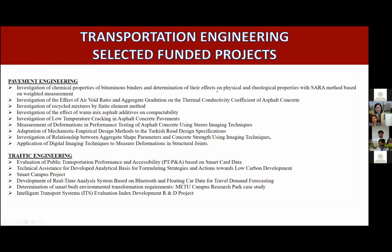Here I want to highlight our recent research. We are going to be the only laboratory in Turkey testing asphalt chemistry. And to be honest, we own one of the largest laboratories in Turkey on asphalt material characterization.